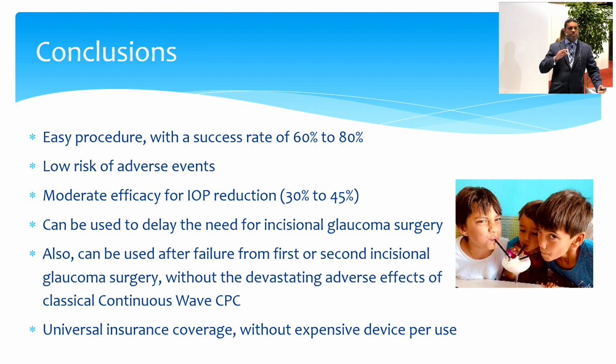This is a procedure that you can give to your surgery coordinator, and that's going to be approved. And it doesn't have an expensive device per use like other MIGS devices may have.